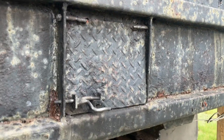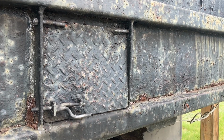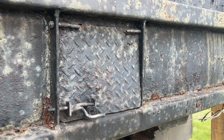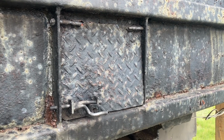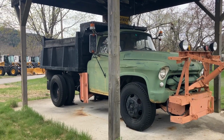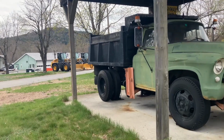Door in the back of the dump body here. I'm assuming this was for sand to come out, to sand the road. I don't know exactly how he had that set up. Maybe he'd picked the dump body up a little bit in the air and just had this little door a little bit open. It's not four-wheel drive. I'm assuming he probably had chains for it, for the tires.